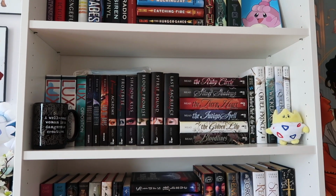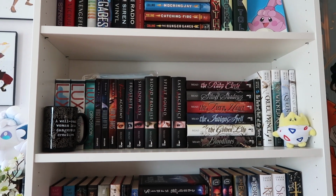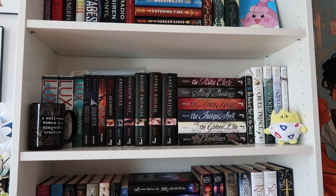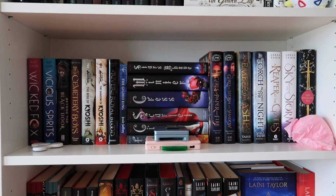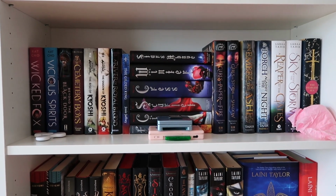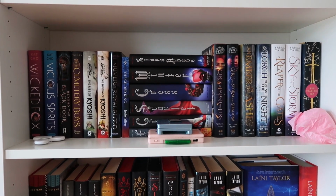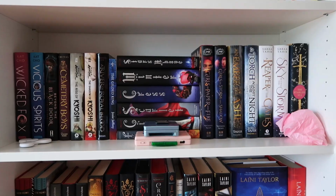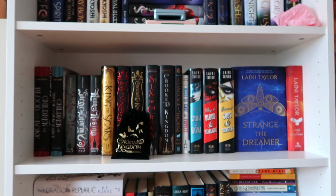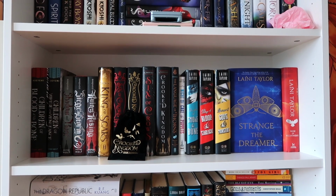This shelf basically has paranormal novels and also mythical creatures, you know, so of course we have aliens, angels, vampires, and fairies. This shelf is basically my very first fantasy shelf, and I'm not even gonna lie, I have a lot of fantasy books. We have like Wicked Fox, Vicious Spirit, and then Cemetery Boys, Shadow of Kyoshi, Rise of Kyoshi, and Ember in the Ashes series. This is my second fantasy shelf, and honestly, I'm very glad that I have a space for Strange the Dreamer, the UK edition, because it's so gorgeous.